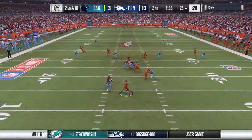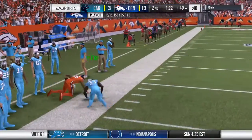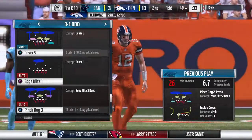Second and 10. It's Lynch again, looking again for Thomas. This time complete. And he'll be taken down, but not before he gets into enemy territory. He's come a long way since his time at Georgia Tech.